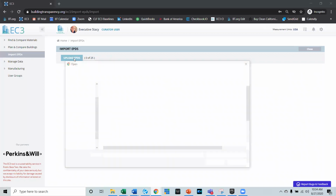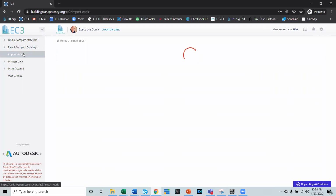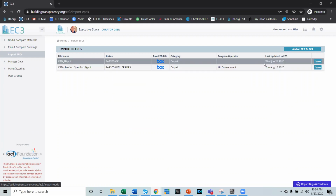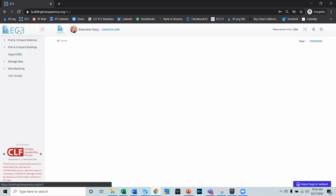once you've done that, you're just going to go to a box folder. But you can actually then, if I go back to this button, it'll show you the EPDs you've imported and if they've actually been parsed and digitized successfully, or if there were some errors in the machine reading of the PDF, and just where they are in the system. So those are really all the core features.